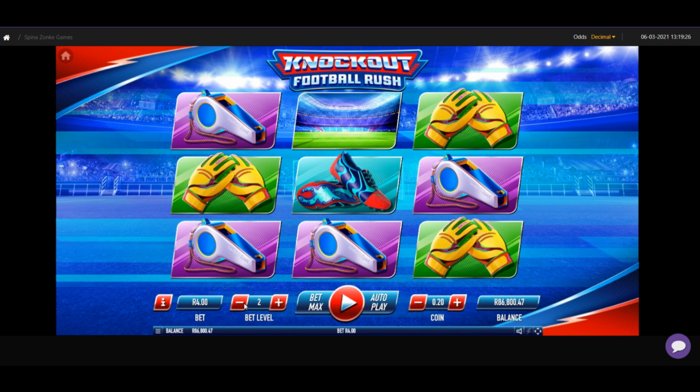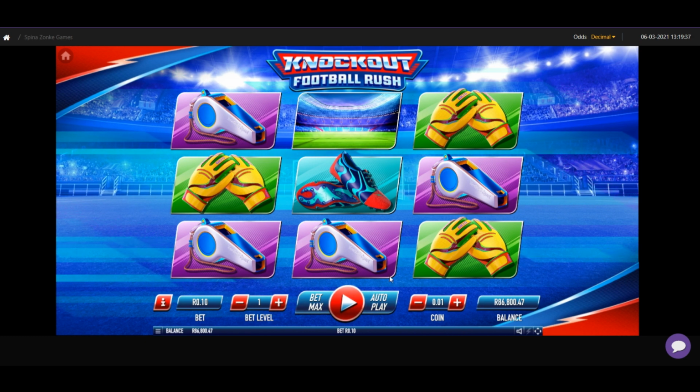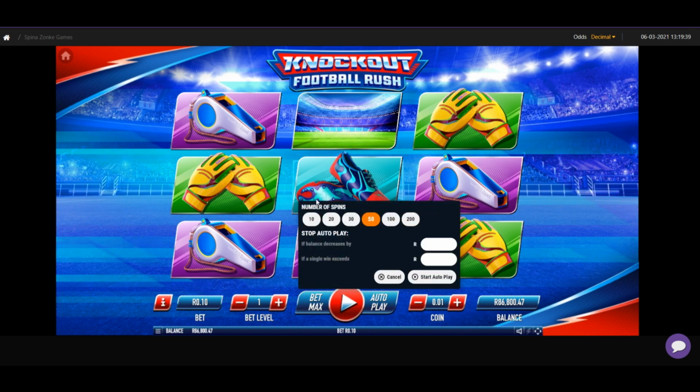I want to drop my bet level down to 1, and I'm going to drop my coin size down to the absolute minimum. So there we go. I'm now playing 10 cents a spin. We also have an autoplay function, which lets us set how long we want the game to play automatically for. What I'll do is I'll set this to 10.